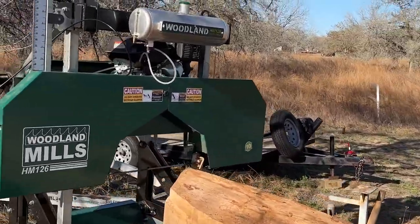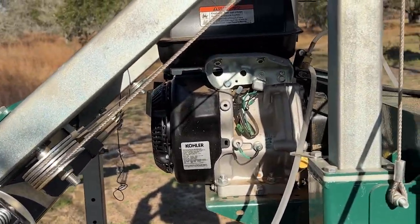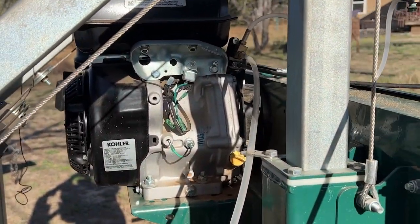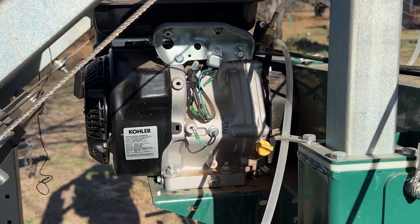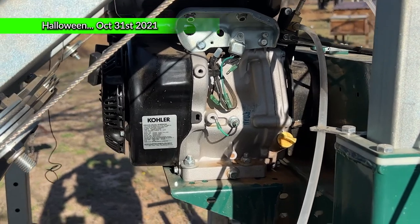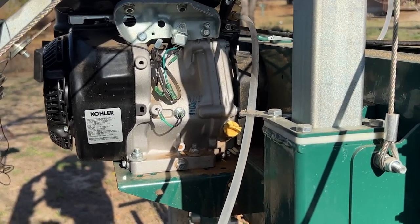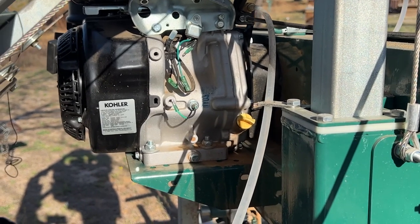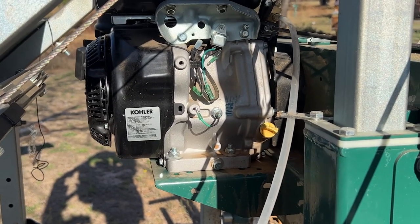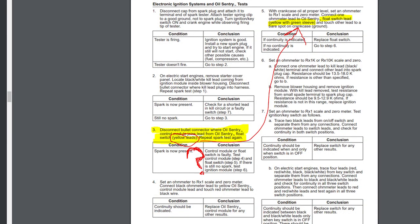Well, it's time to call Kohler, because it's that darn sensor again. I think I posted a video, not a year ago, maybe about 5 months ago when I was doing the trailer, and it was that green wire. You'd unplug that green wire and it started up. Then I plugged it back in and it worked for a while. So I thought, okay, whatever, it's fixed. And I only was unplugging the green wire because in the manual, that's what it says to do.